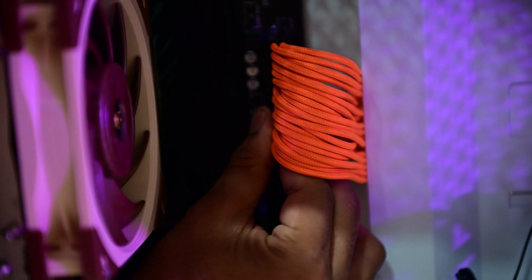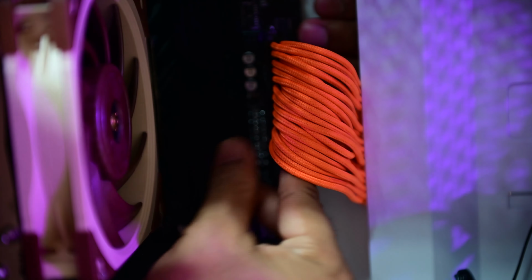I got some extensions for my power supply cables to make it easier to reach the connectors. It also adds to the aesthetics of the build if you're into that stuff. After that, I installed the RAM modules onto the motherboard. Typically I would do it earlier in the build process, but the RAM came in late, so I didn't want to delay the rest of the build while I was waiting on the RAM.